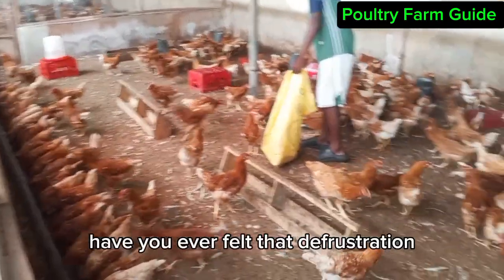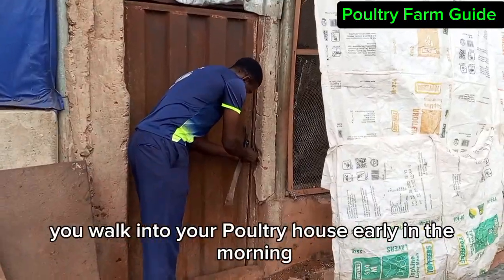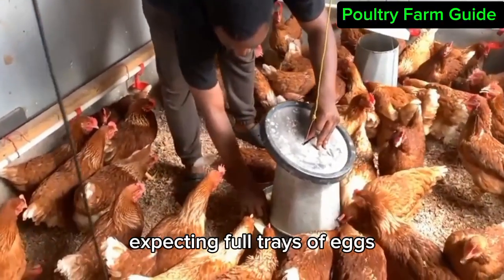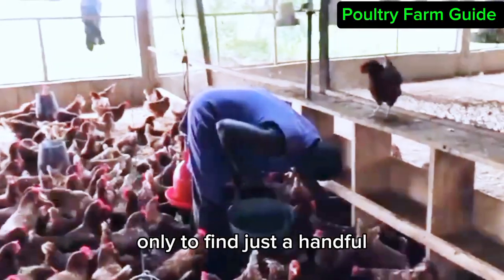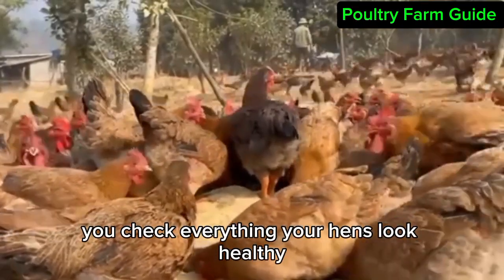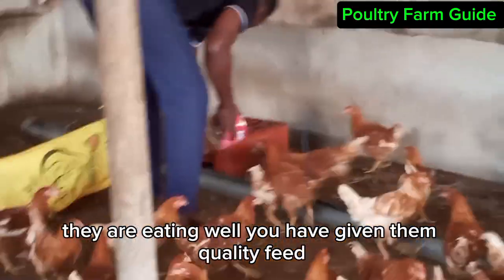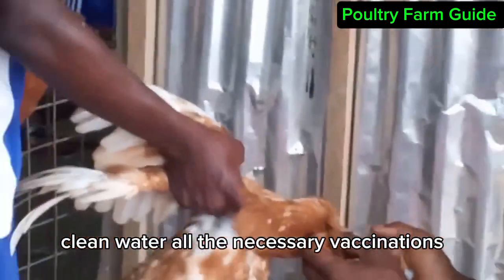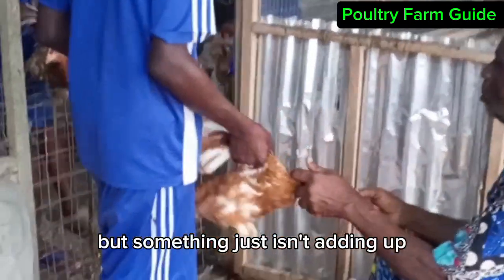Have you ever felt that deep frustration? You walk into your poultry house early in the morning, expecting a full tray of eggs, only to find just a handful. You check everything. Your hens look healthy. They are eating well. You have given them quality feed, clean water, all the necessary vaccinations. But something just isn't adding up.